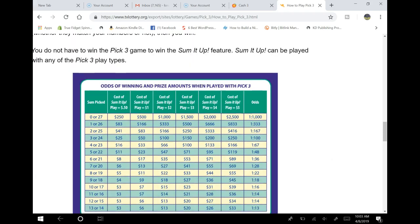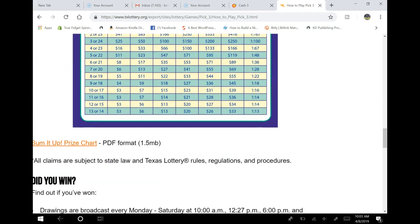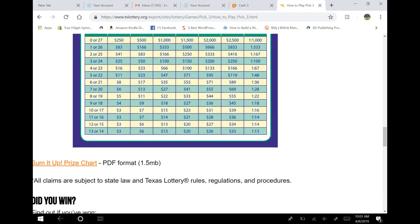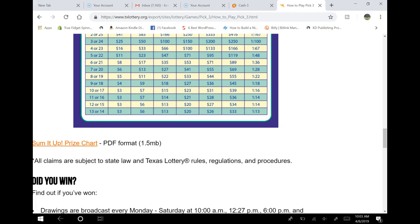But this is how you want to think when you're picking your numbers, all right? So with that said, you have a 1 in 1,000 chance to win on pick 3, exact order, okay? And isn't it funny that it's the same odds as 0 or 27? So you're playing a 1 in 1,000 chance when you play pick 3. Don't get discouraged, because with what I'm going to tell you, you can get it down to much greater than that. You can get it down to, look right here, 1 in 13.